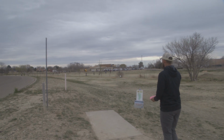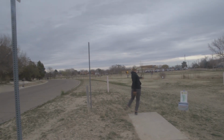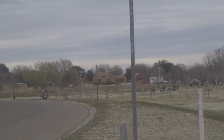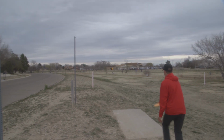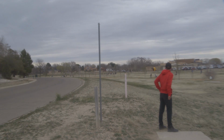And Kirby takes a little step. And there he goes, and he made sure and got that wind under his disc. Yep, and that's all you're really trying to do here, just put it out there in the wind and let it hyzer. Unless you have a huge arm, you're probably not getting the birdie that way, but it's definitely a safe play.